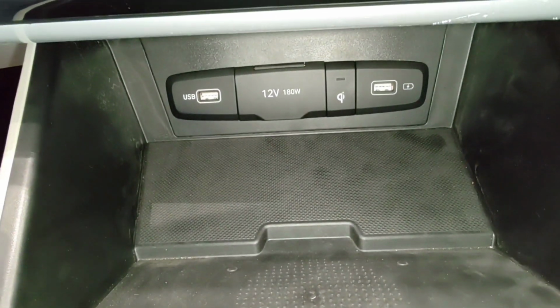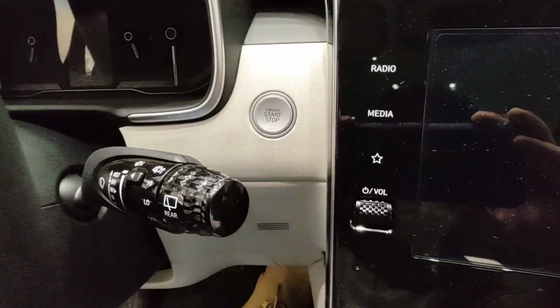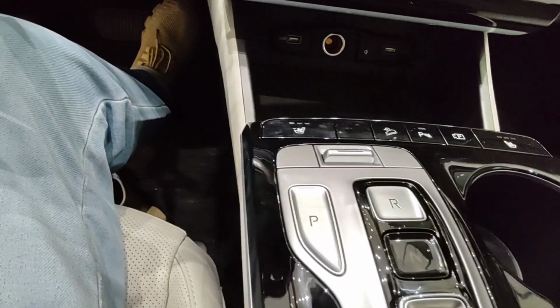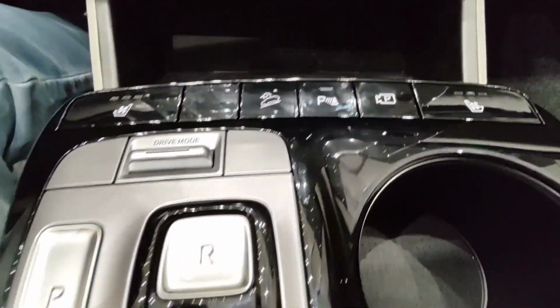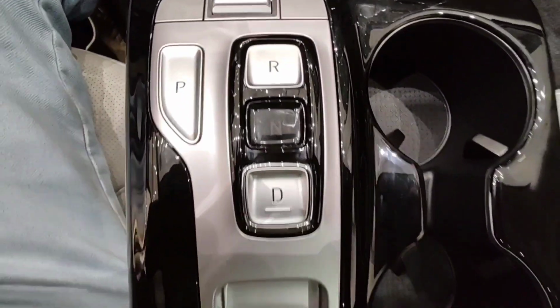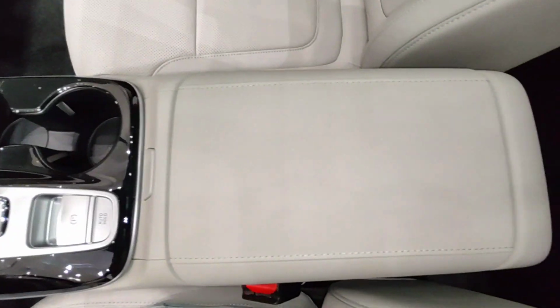There's also a storage for smartphones with a 12-volt and USB ports, but there's no wireless charging in this Tucson package. However, it still supports wired Apple CarPlay and Android Auto. There are some other functionalities such as heated seats, downhill auto hold, parking sensors, and a back camera. And there's even a drive mode selector and shifter buttons. And some nice cubby storages on each side of the center console. There's also a decent amount of storage under the armrest as well.